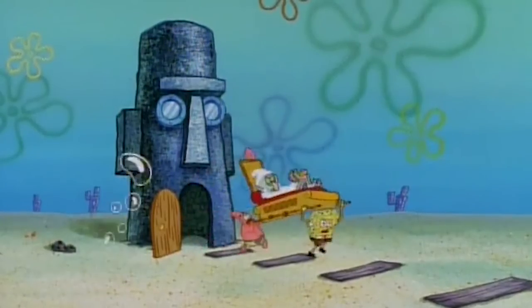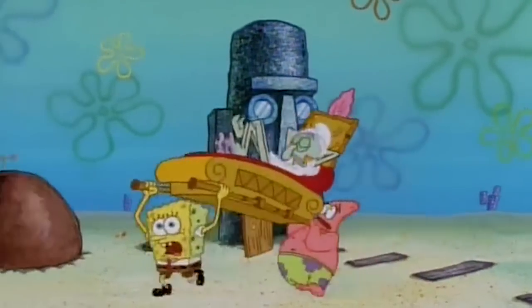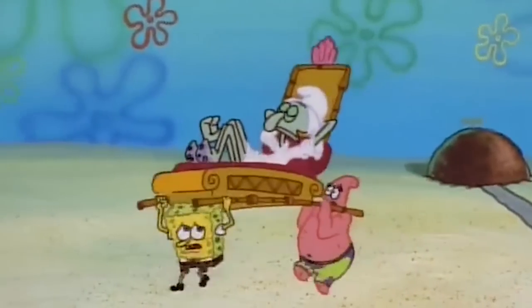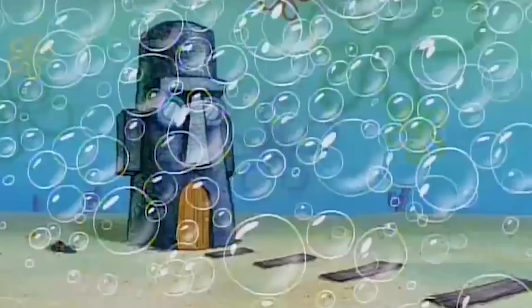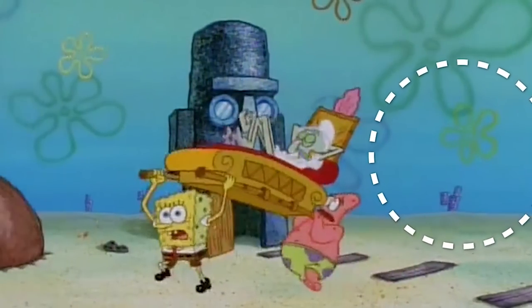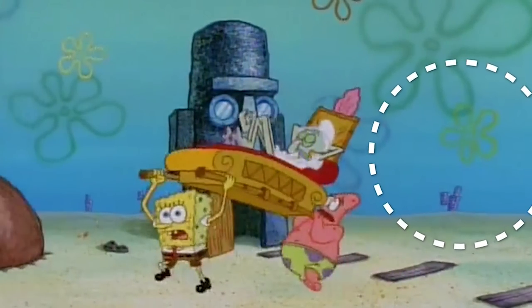Another error occurs earlier on in the episode when SpongeBob and Patrick carry Squidward out of his house while he lays on his royal bed. It might not look like there's anything wrong with this shot at first, but there seems to be something missing, and that's SpongeBob's iconic pineapple house, which should be to the left of Squidward's place.